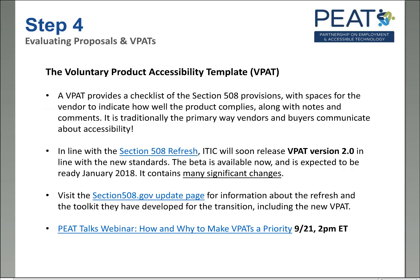So the VPAT, again, as I mentioned, is probably the single most important document in this whole process, because a VPAT provides a checklist of the Section 508 provisions with spaces for the vendor to indicate how well the product complies, along with notes and comments. It really is the primary way that vendors and buyers communicate about accessibility, even for people in the private sector. And this is an exciting year for VPATs because of the Section 508 refresh. The makers of the VPAT, ITIC, will be releasing a version 2.0 that is in line with these new standards.